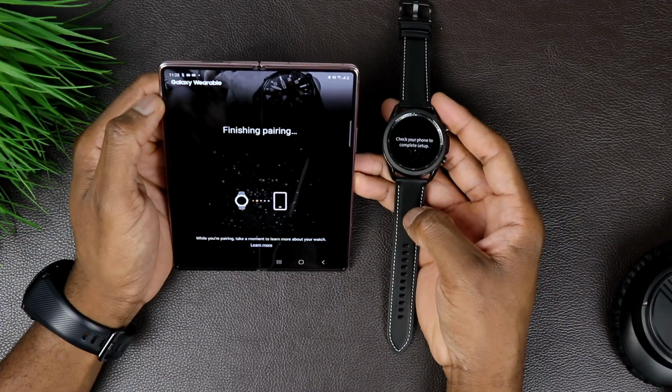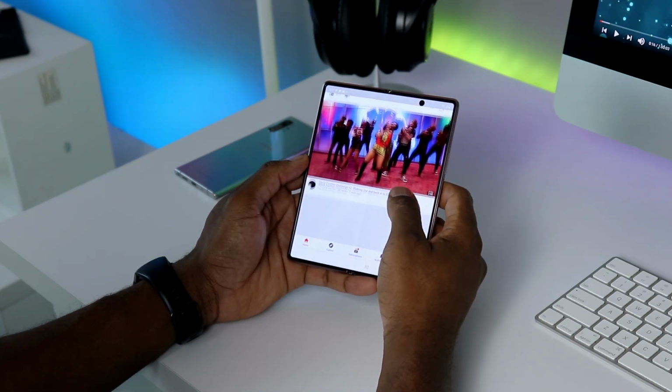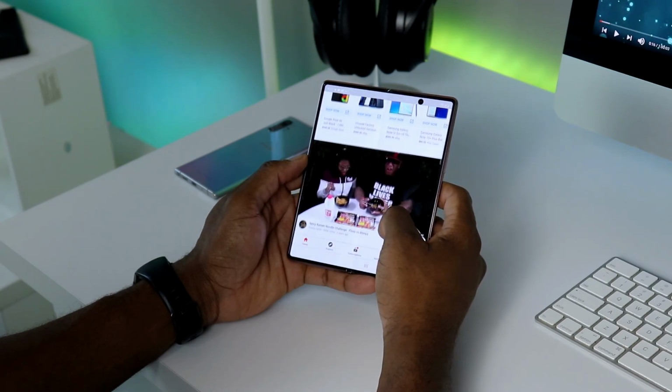The type of technology, the amount of technology that this thing is packed with is what makes me a huge fan. Samsung really got so many things right with this phone, and I really like it. Again, it does come at a premium price, but you can definitely see why it costs so much.